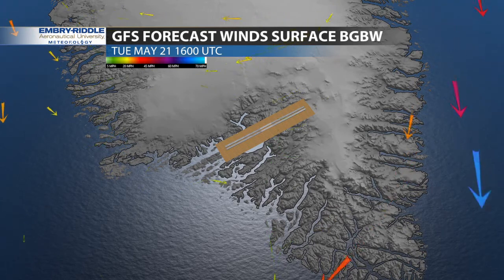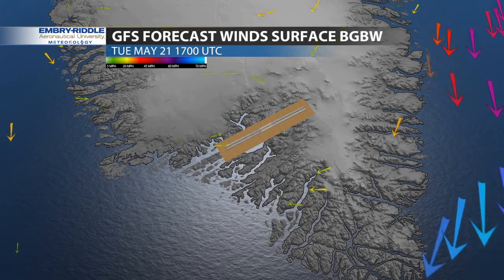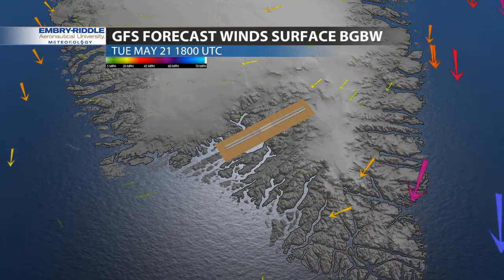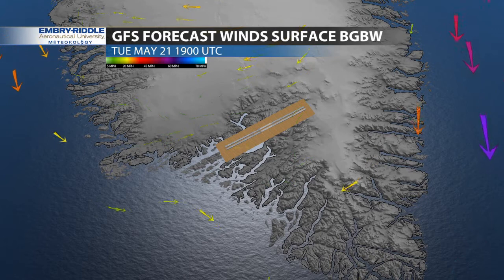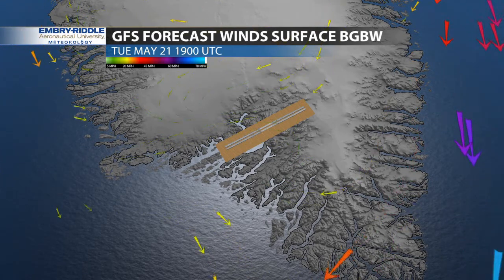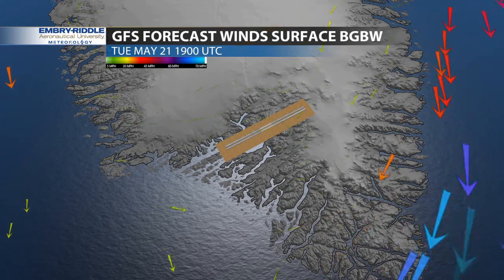At Greenland, this is also for Tuesday. Relatively weak winds, it looks like, at the runway. You can see winds coming from the northeast on the eastern side of Greenland and coming from the west on the western side of Greenland. But considering what we've seen in some past days, these are fairly weak winds and shouldn't be too much of a concern there.